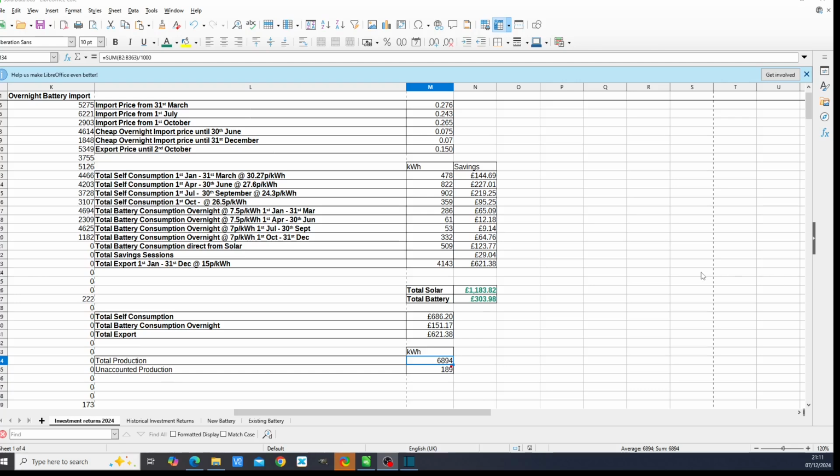Now, we've still got a few days left in December, but I'm not expecting anything more than 40 to 50 kilowatt hours between now and the new year. So 6,894 kilowatt hours is the recorded production up until the 6th of December. How does that compare to previous years? Well, they've been about 7 and 7.1 megawatt hours respectively.